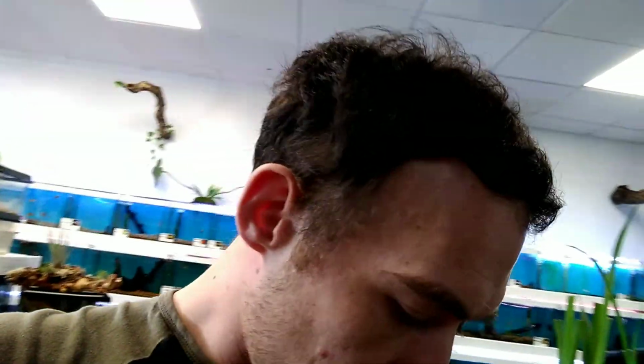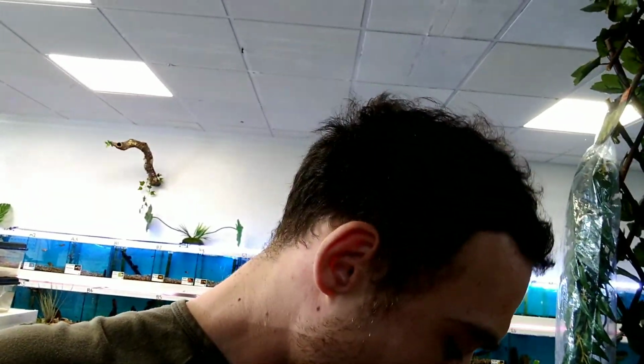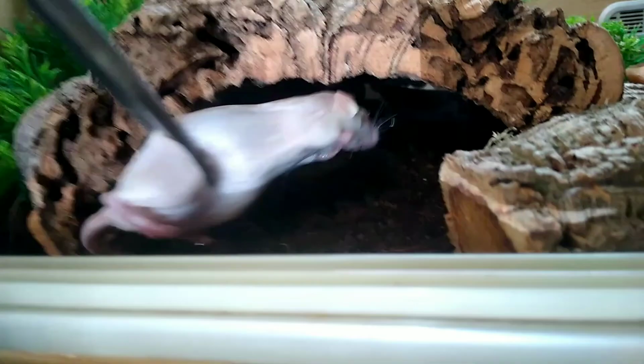We're going to give the Enchi Lesser Blaze a go. So he hasn't fed at all. This is the first time he's been in his new enclosure. So he may not feed because it's his new enclosure, but the idea is that he will feed in here because it's a smaller enclosure. That's the idea behind it. Right, in there he is.